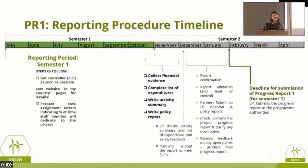So yes, it would be wise to get your financial controller in as soon as possible. And you can also check the website for your own country and prepare your task assignment letters with the percentage of the staff members and what time will be used to dedicate to the project.